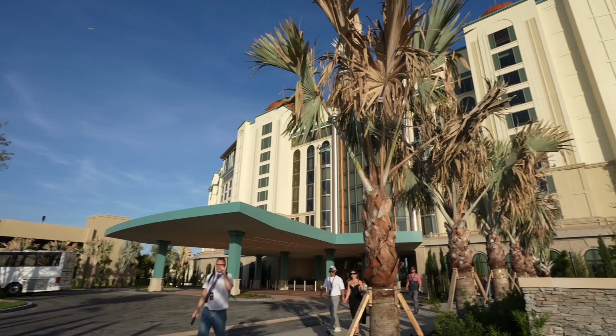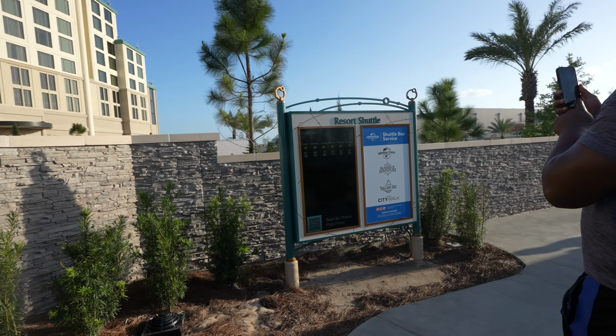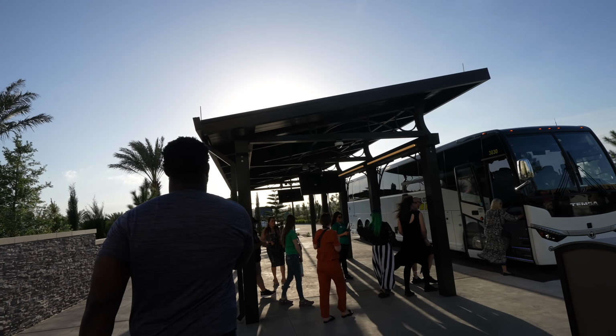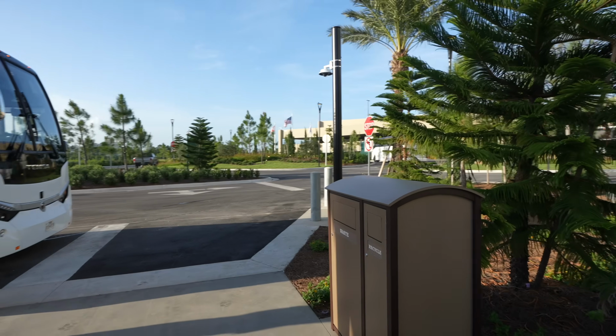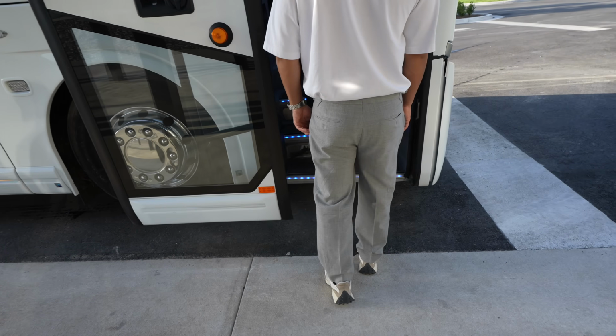And then as we make our way out, we have the shuttle loop over here. This is where you're going to catch all of your buses to the different Universal Studios parks and City Walk. You see nice shaded structures over here. We have a couple of bus depots. We have 1 and 2 right here. And when you park, there's also a parking garage connected to the hotel. Back onto the bus we go.